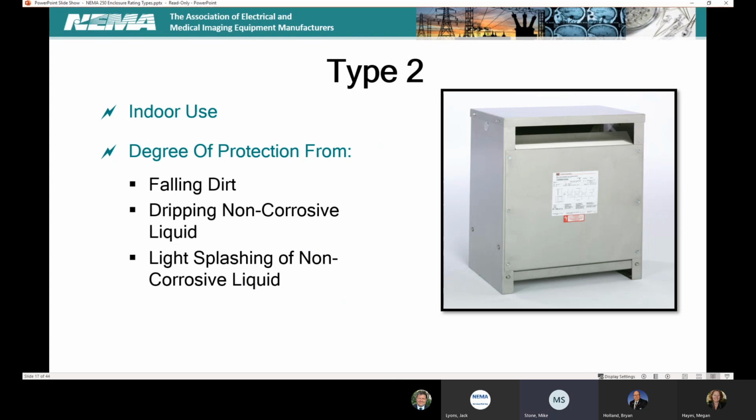So a type 2 enclosure is maybe a step above a type 1 enclosure. Again, it's for indoor use only. And this picture here is a real typical example. This is a dry type transformer. Those typically come already installed in a type 2 enclosure. And it provides a degree of protection from falling dirt, just like a type 1, but it also protects somewhat against dripping non-corrosive liquids and light splashing of non-corrosive liquids.